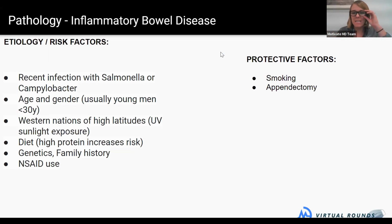Also an appendectomy seems to decrease your risk as well. That's a lesser known association. And then along the same lines of smoking, while smoking decreases your risk of ulcerative colitis, it increases your risk of Crohn's disease. So that's a very curious association as well, but a pretty well established one. All right, so let's keep going here.